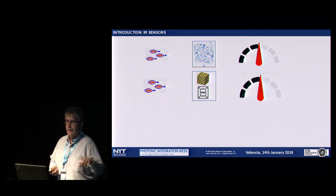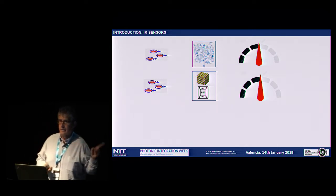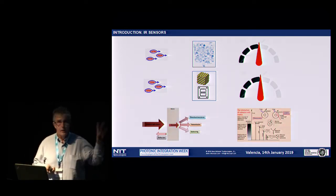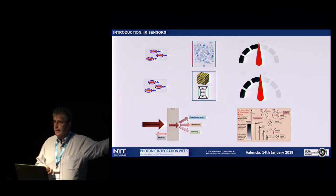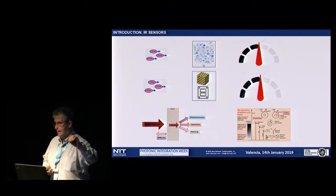It is very important because it means that behind the physics of sensing, you can follow the rules of the interaction between radiation and matter. This is very important that you understand.